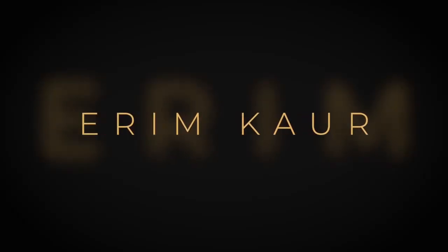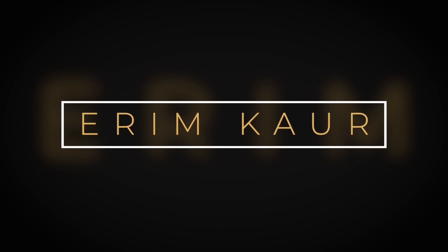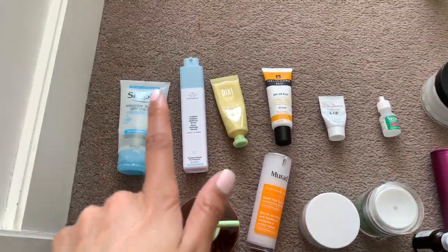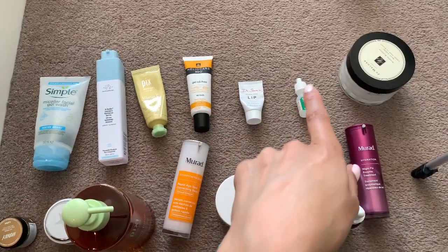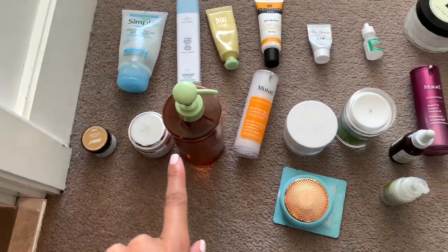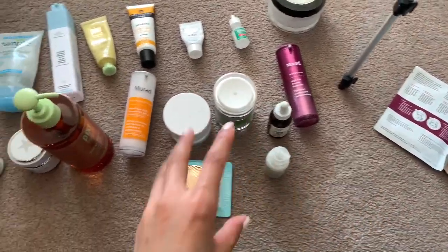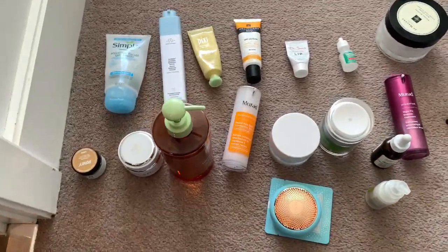It's ERIM and today I'm going to be walking you through my skincare favorites. So just before we get into everything, I wanted to show you. Now this is my morning routine and then this is my evening routine. And obviously I don't use all of these products at once. I kind of mix and match, but these are the ones I like to use.